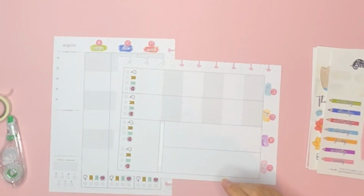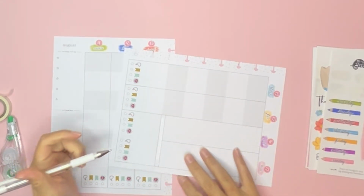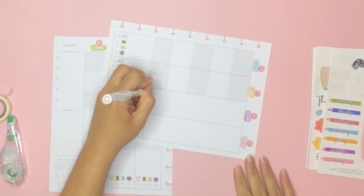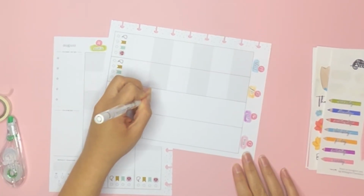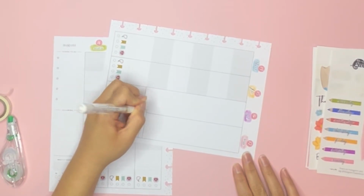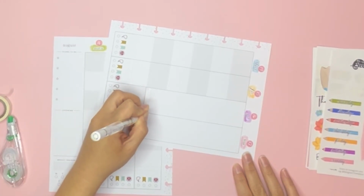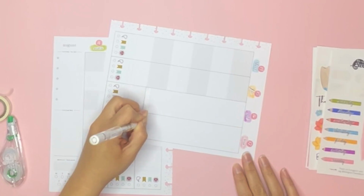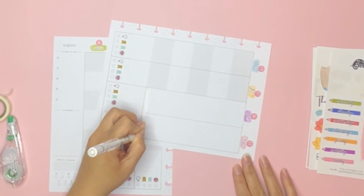And then I'm going to also take my white Uniball Signo and I'm gonna get rid of these lines here as well. Let's see, yeah. I don't use the white out that I use to white out the words here on the lines just because the lines are really small and I don't want that big thickness of the white out to show. So for things like this that are really thin and small, it's good for me to go ahead and use this pen instead.